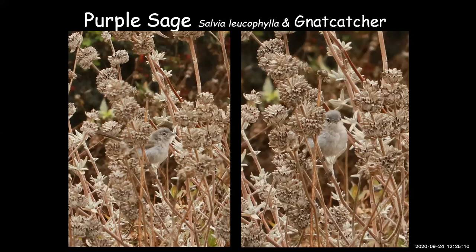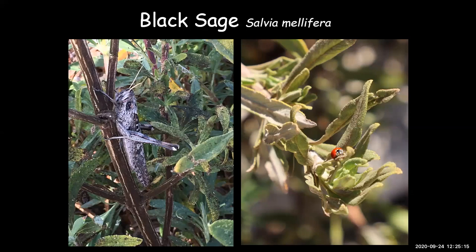Also, we have black sage. It has very dark seed pods, not too many of them at this time of year, much smaller. The black sage, the Latin name is mellifera, which means honey producing. And you can see in the picture on the left, the plant had a lot of sticky goo on it and it had attracted a lot of small insects and this great big locust that came along and landed while we were looking at it. On the right is a ladybird beetle that would be eating along there. And this sweet sticky honey on the black sage would attract aphids, which of course is one of the favorite foods for the ladybug.